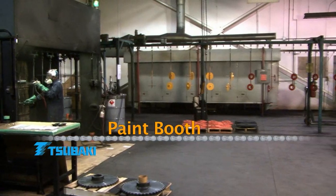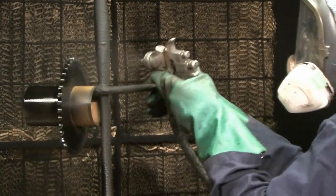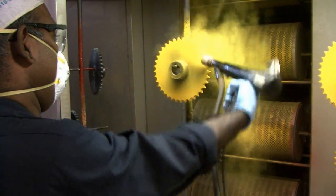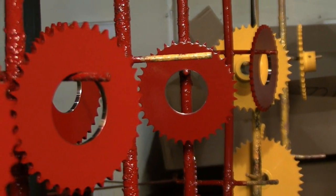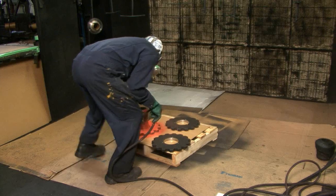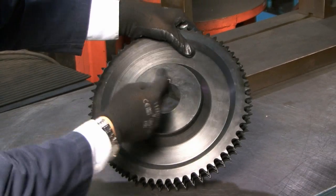Once the product has been manufactured, it comes here into our painting area. Our standard paint is a flat black matte finish which also has rust inhibitive properties as well as oil resistance. We also offer powder coating, any color that the customer can dream of. Coating, of course, is important for the product for identification in some instances, as well as rust inhibition and resistance to some of the harsh environments that these products operate in.